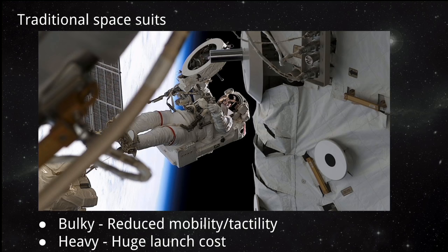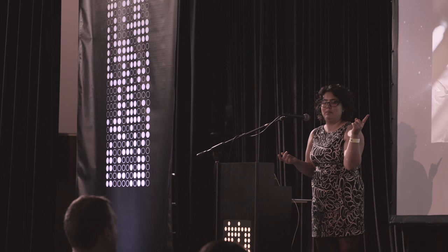And heavy, the huge launch cost. These EVA spacesuits can be about 300 pounds. So when we go back to those numbers about launch cost, if you think how much it costs to send something to Mars, it's huge.